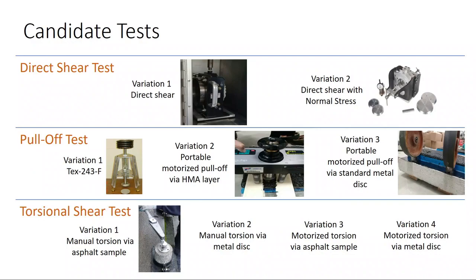So we looked at direct shear test. Variation 1 is a direct shear, and variation 2 is a direct shear with normal stress. Pull-off test, a variation of Tex-243-F, is variation 1. Variation 2 is this same pull-off tester that I showed that really did not work, or it worked, but what we were using it on was not appropriate in that previous project, but it holds a whole lot more promise here. And then variation 3 is using a similar pull-off procedure, but using metal discs as the substrate. So you're really testing two metal discs with a tack coat material in between, and that really isn't testing the concrete or the hot mix that's bonding to. And then there's torsional shear tests and various motorized and or non-motorized versions of that, and that was discarded fairly fast.